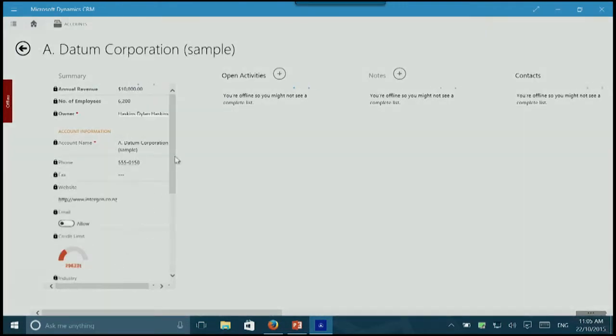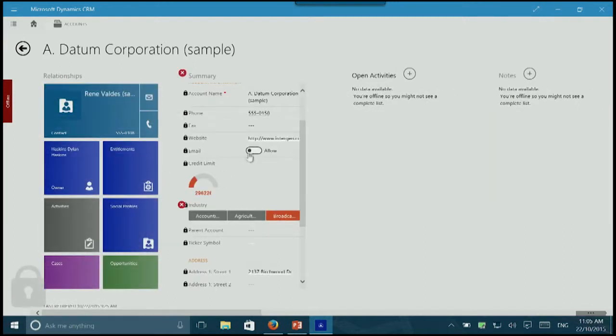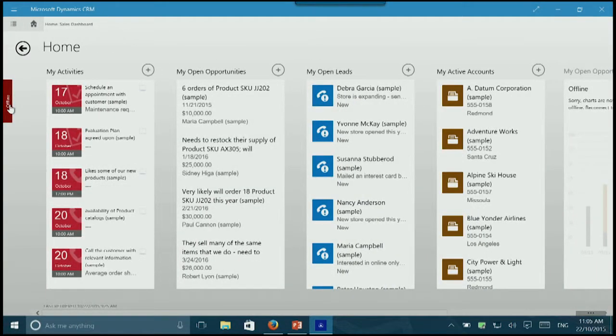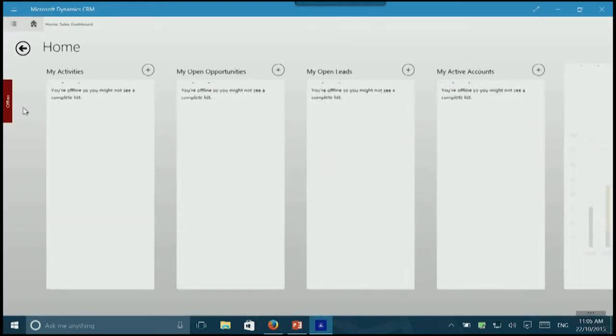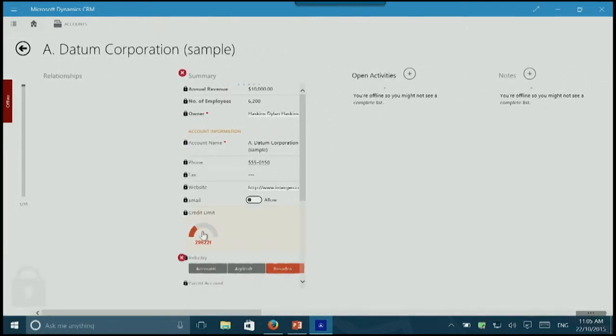I thought you were going to do everything in offline mode then, Dylan. Yeah. In alpha, it was a good try. I just have to refresh this account quickly. Apparently don't change network settings. Yeah, it's not going to work for me.